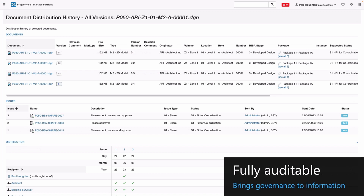All of this is backed up by a fully auditable event system. So you know who did what and when. And this is really important because it brings governance to all of your information. You have trust over what's been uploaded.